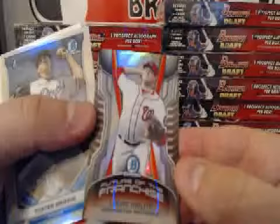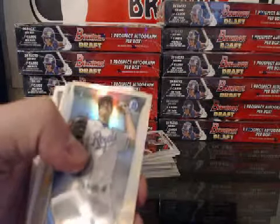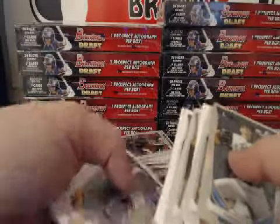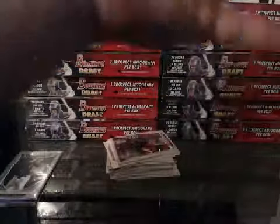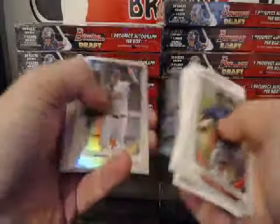Here we go. Here's our first of these, like Chrome Minis. This is future of the franchise, Lucas Giolito of the Washington Nationals. These are not numbered. Foster Griffin, Chrome Refractor. So unless we get super lucky, Jeremy Rose, Chrome Refractor, there's no other auto in box one. Jeff Hoffman, future franchise, Michael Conforto, Chrome Refractor for the Mets.